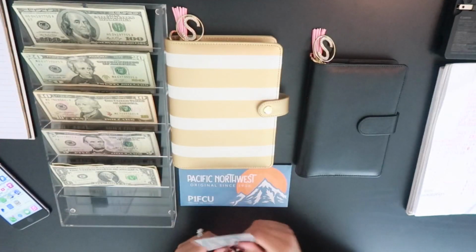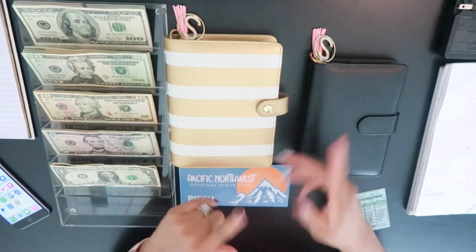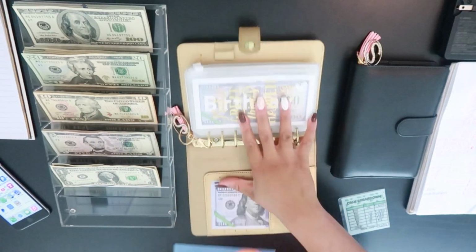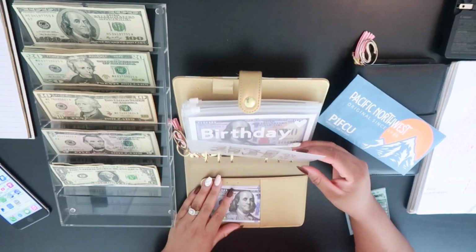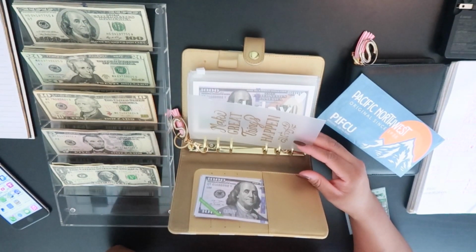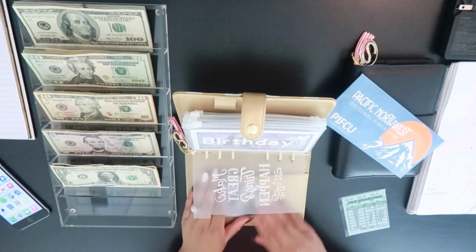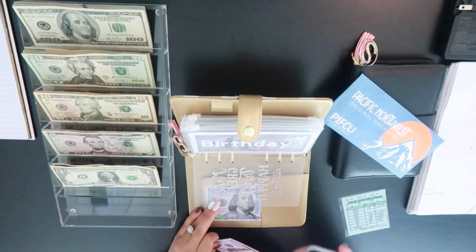All right, you guys, so we're gonna go ahead and get into it. So the very first binder we are going to be stuffing is going to be the gold and white binder. If you guys have not watched my sinking fund video for the end of February, where I calculated how much I saved in sinking funds total, make sure that you go ahead and check that video out. So the first envelope we are going to be stuffing is going to be birthday.